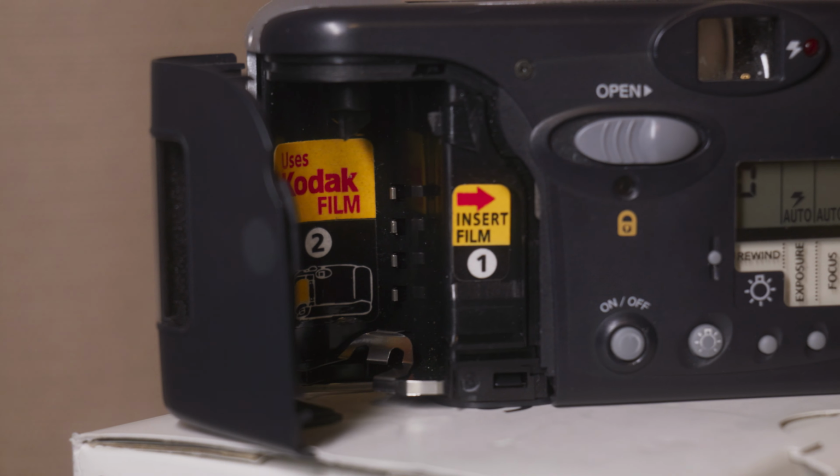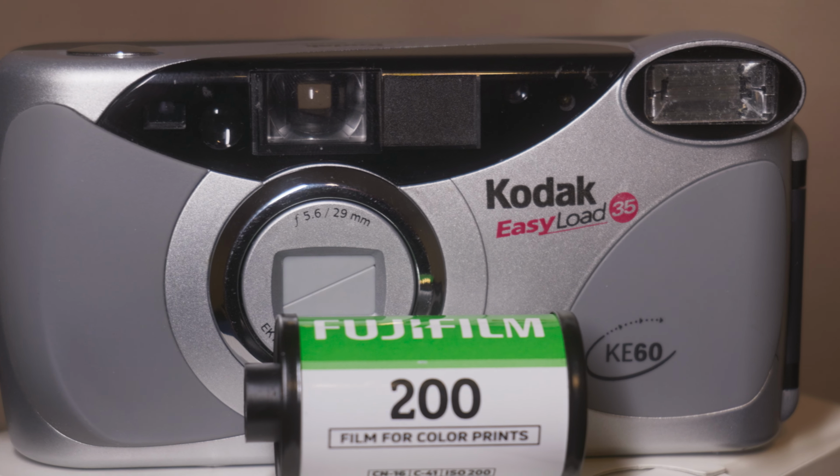It's also fairly easy to load once you get past the initial awkwardness and figure out how to slot in the film. I don't, however, like the fact that I can't test the shutter release without first loading in film or leaving the film loading door open. Somebody who does a quick initial test of this is going to think it's not working.